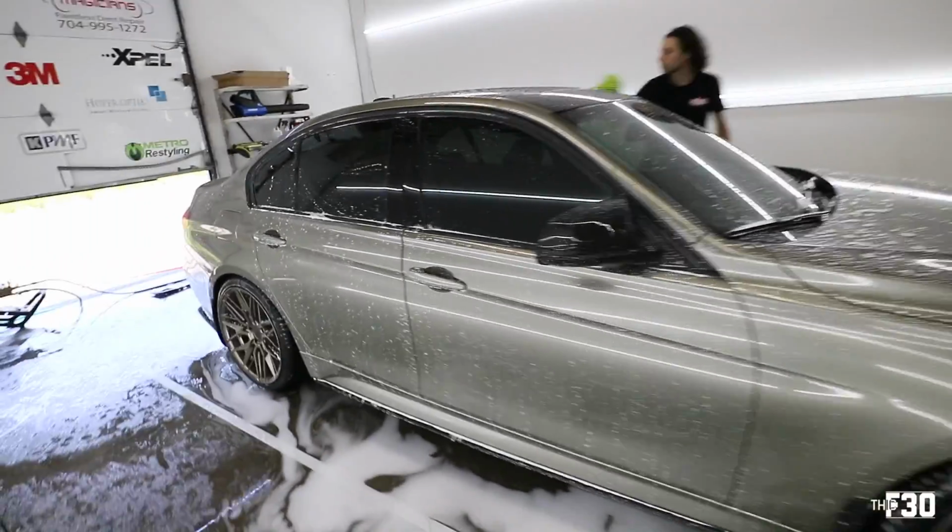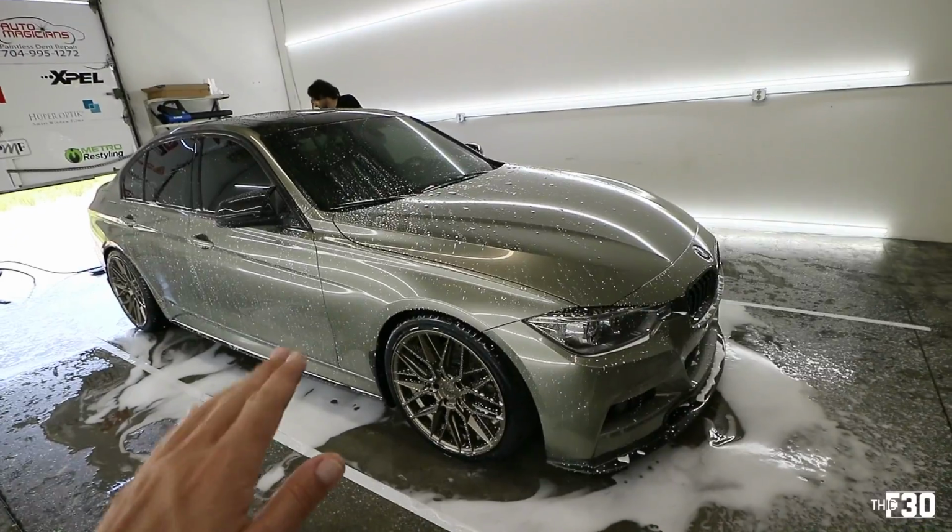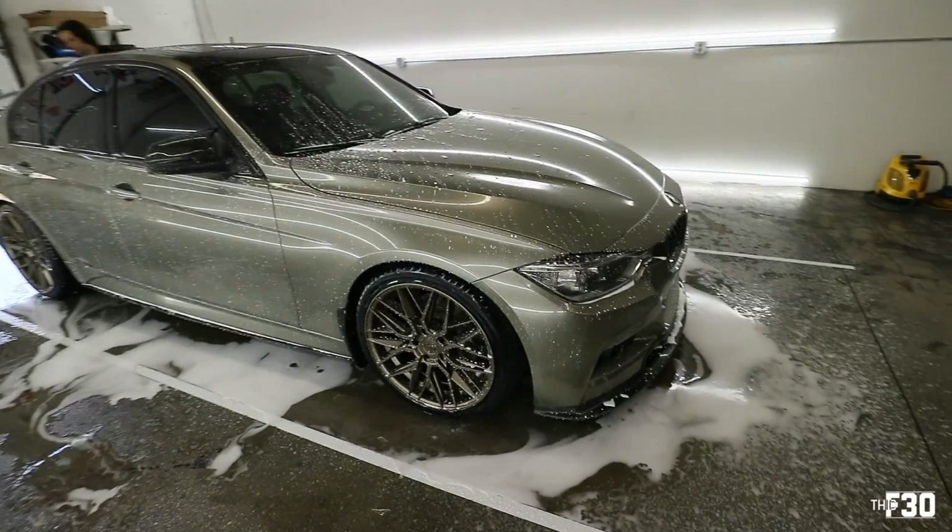And like I said before, the wheels are obviously freshly ceramic coated, so we're not gonna be hitting those with any brushes. We're just gonna spray them off essentially. They're already clean.